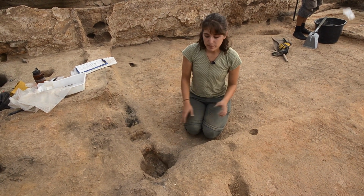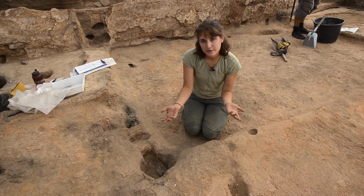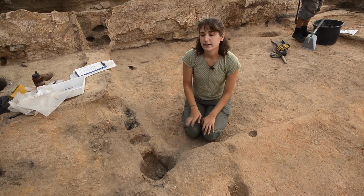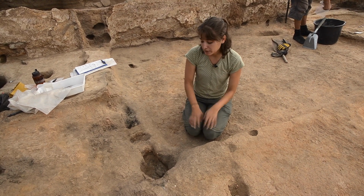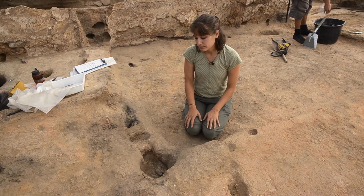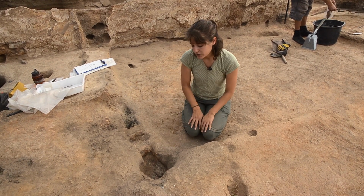We made this a priority unit because at the bottom we found three pieces of obsidian. One was a very obvious tool. It turned out to be a blade, and then the other two were found piled below it, essentially.